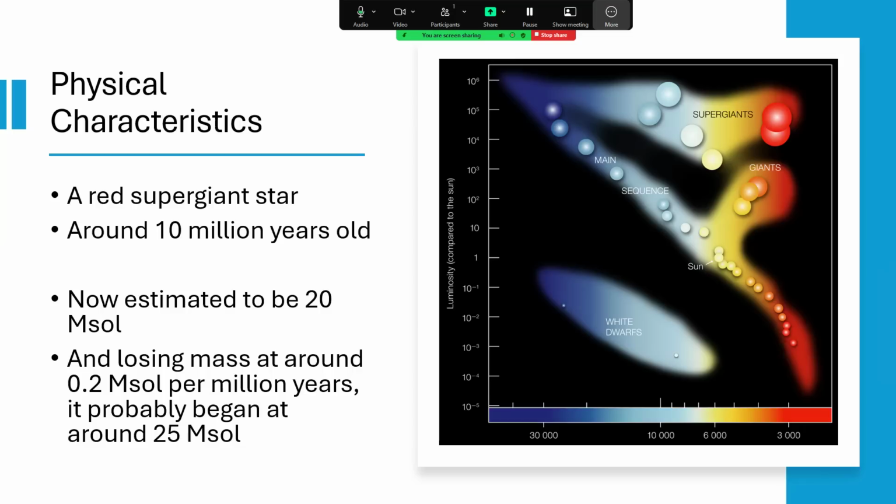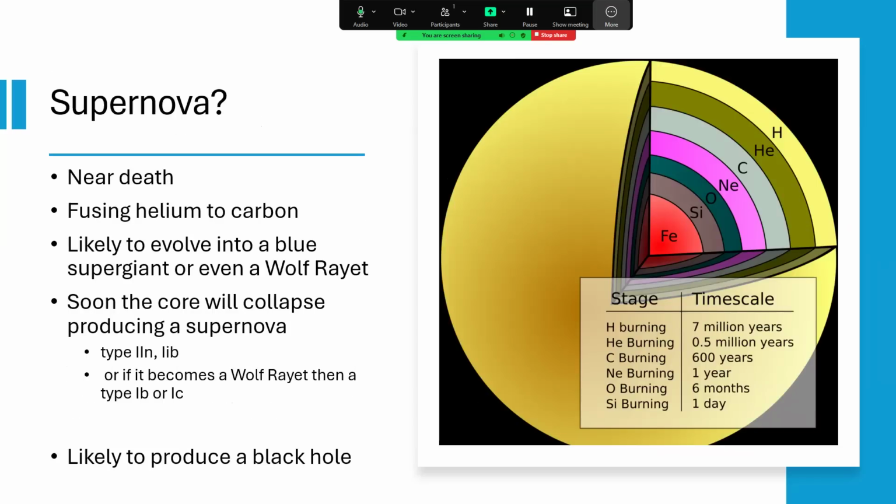But a 20 to 25 solar mass supergiant, 10 million years old, is very much coming to the end of its life. The chart on the right is for a 25 solar mass star. So perhaps the Garnet Star has now come down a little bit, down to 20, and will live a little longer than the numbers in the chart on the right there, as it burns through the different stages of nuclear fusion, turning hydrogen to helium to carbon, and then on through the other elements down to the point where it builds an iron core. And we know that the Garnet Star is already through that hydrogen conversion stage and is beginning to convert helium into carbon.